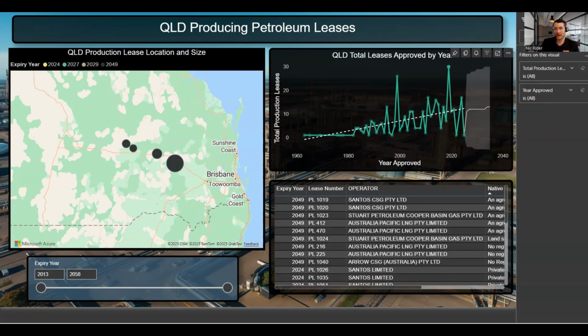Together, these patterns show an energy market at a crossroads where production leases are not just legal instruments, but economic signals of where capital, technology, and policy are heading next. Australia's petroleum industry isn't declining, it's rebalancing. The next 5 years will determine whether it remains an LNG powerhouse or transitions into a more diversified, efficient, and strategically independent energy economy.